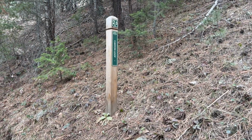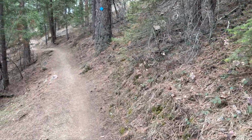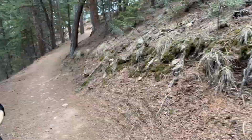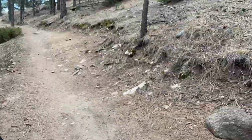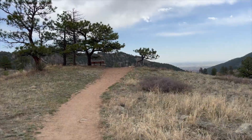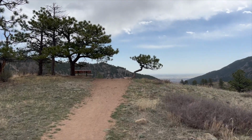I was feeling like I should have passed the 2-mile marker. Maybe there isn't one because now we're at 2.5, which means that we've got less than a mile to go in this beautiful hike. I'm going to take a little detour, check out the view from here.